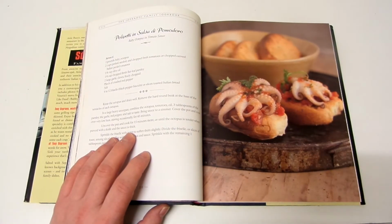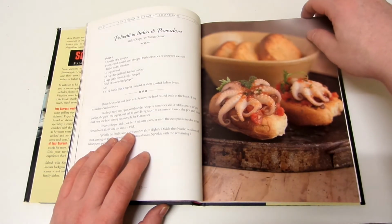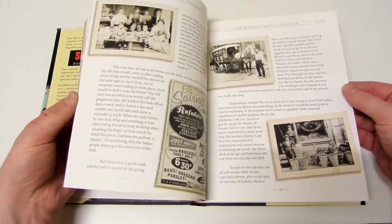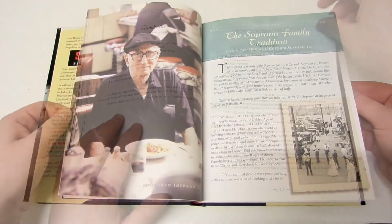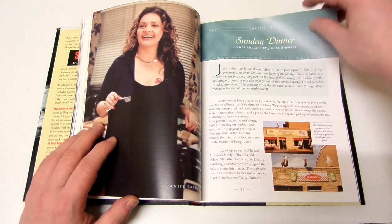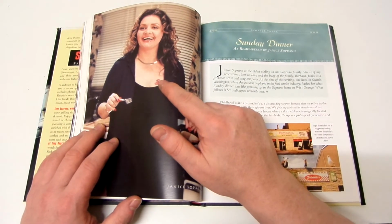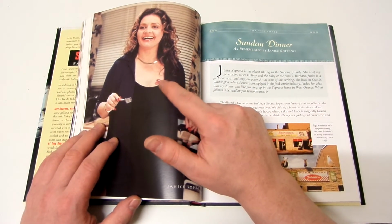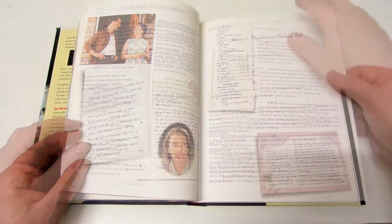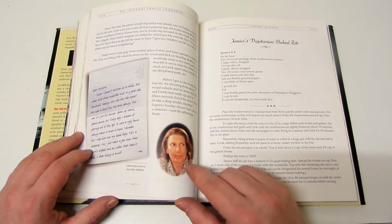Starfish. I didn't know that you could eat those. I wonder what they taste like. Got some old photos there. There's Janice there. I wonder if that's actually a real tattoo, or whether it's just put on there for the show. So it looks like that's a letter that's being written by Tony's mum there.